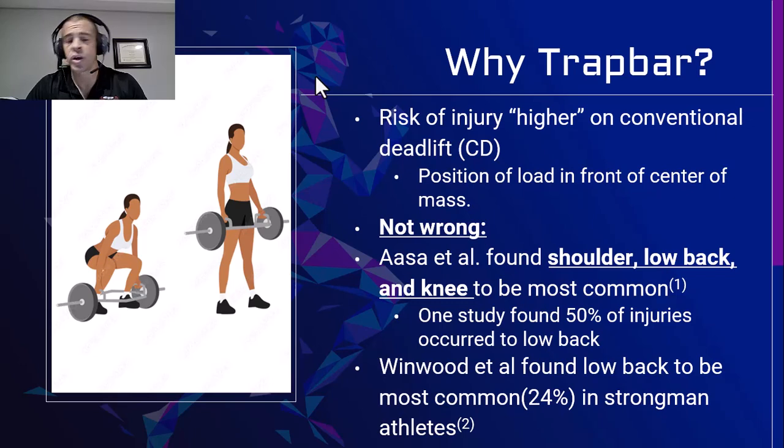So why have strength and conditioning coaches and individuals gravitated towards the trap bar? Well, it really boils down to the subtle difference between the trap bar and the conventional deadlift. For the trap bar deadlift, an individual stands within the trap bar, and if they're standing somewhere near the center, the load is dispersed evenly across their center of mass. On a conventional deadlift, the barbell is placed in front of the individual, and while this doesn't seem like a big difference, it does create a biomechanical difference, what we call a longer moment arm that increases the load on the deadlift.